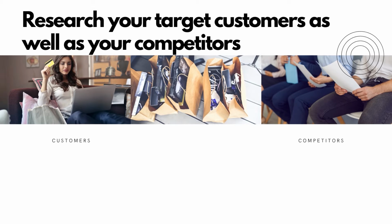The first thing you need to do is research your target customers as well as your competitors. Before making decisions about your brand, you need to analyze and understand the current market, like who your potential customers are. Are there enough interested people? And of course, your current competitors, businesses with the same niche as yours. You can check your competitors by searching your niche or product in Google. You will be able to find your competitors that have already built their reputations on Google search results.